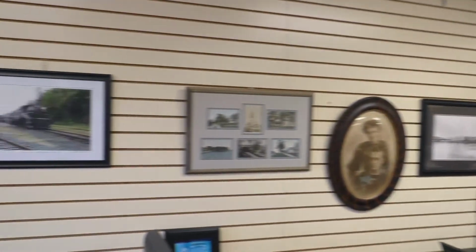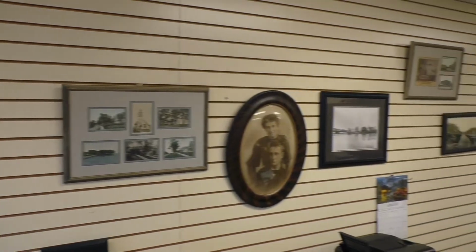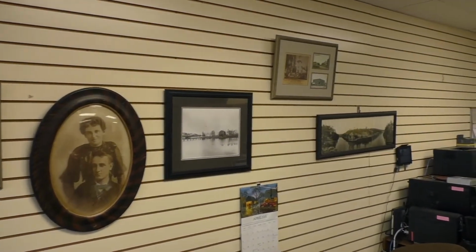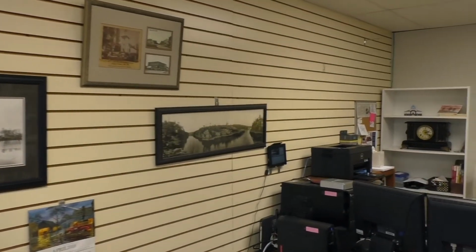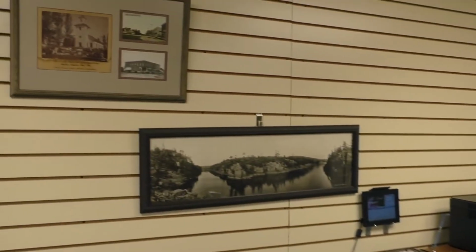This building itself was an early post office here in Lindstrom. There's a safe back here, but this building was used for that. It's gone through a number of different retail adaptations since then. And we're always looking for pictures of the community and things like that.